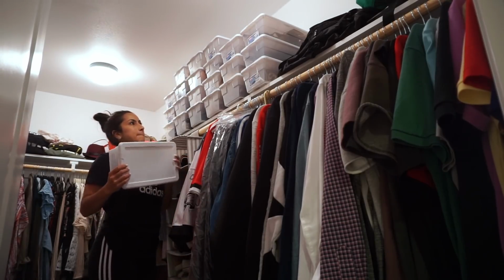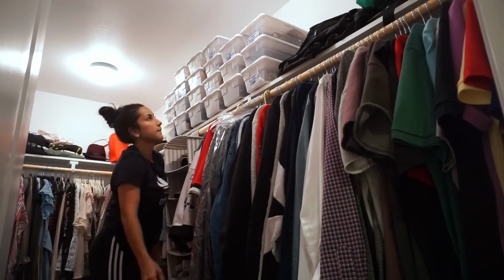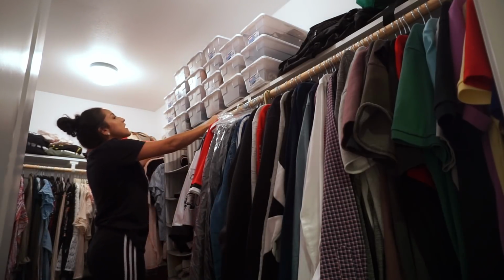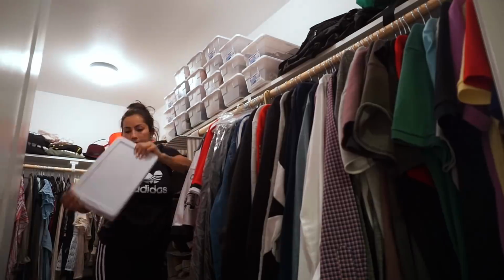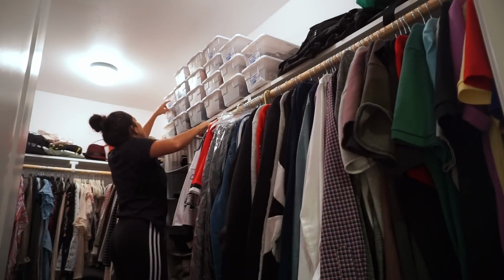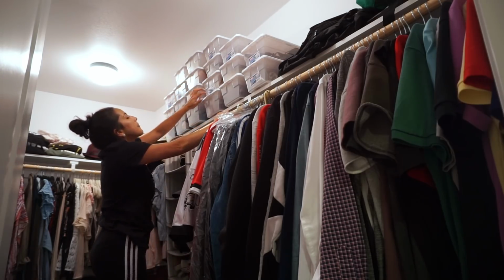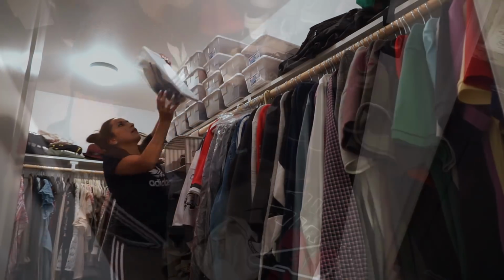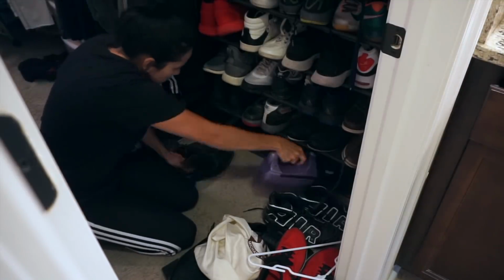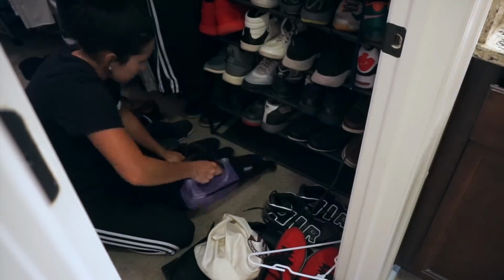So I decided to put our duffel bags in there because we only use them when we travel. I do have shoes up here. I know I have a lot of shoes, I'm sorry, but I just can't part with some of these. They've been with me for years, but I do keep them in clear boxes so I could see them. And that's also a very big tip, is to keep things up there in clear boxes just so you could see what's in them. And also don't pile things really high.